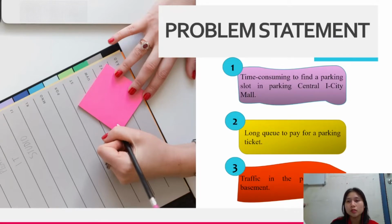These are the problems that we observed at the ICT mall's parking when we went there. First is that it is time consuming to find a parking slot at Central ICT Mall parking. The second one is traffic jam in the parking mall basement. This often happens as a lot of people visit this mall, especially on the weekends.